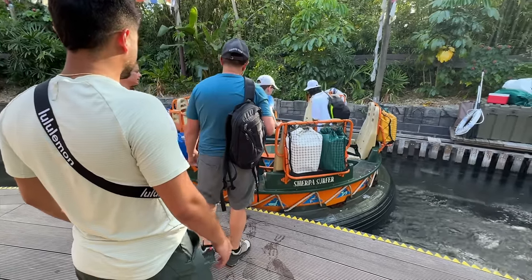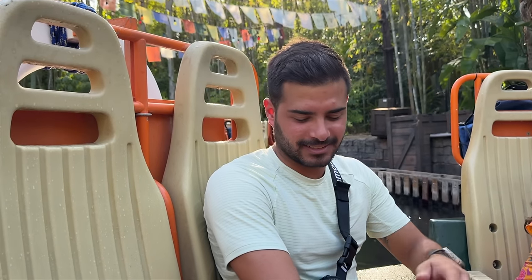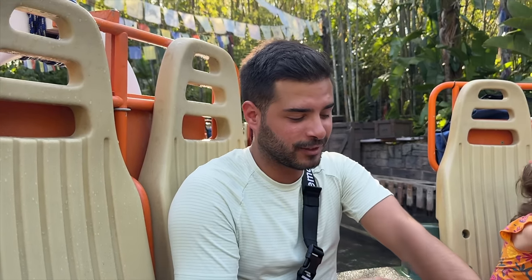At 5:50, we're getting into the Sherpa Surfer. 5:51. Yeah. Unfortunately, 52 now. This is the last ride, I think. I thought that we were gonna be able to get 5. You said 3. We ended up meeting in the middle.